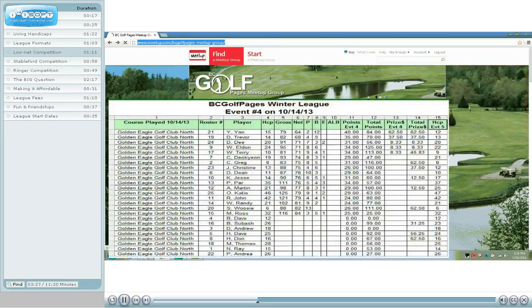So let's take a quick look at how this played out using the sample data from event number 4 of our Winter League. Jan, with a handicap of 15, won the event with a net score of 64. He took home $62.50, or 50% of the pot. Trevor, with a handicap of 14, came in second with a net score of 68, winning $37.50, or 30% of the pot.